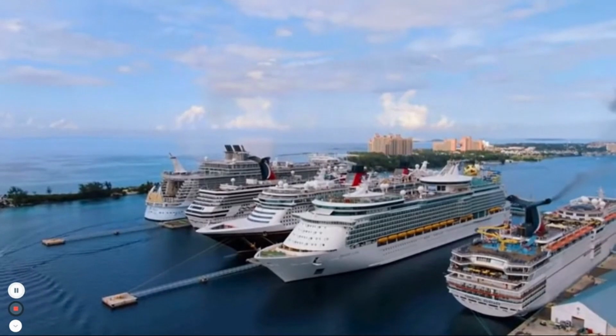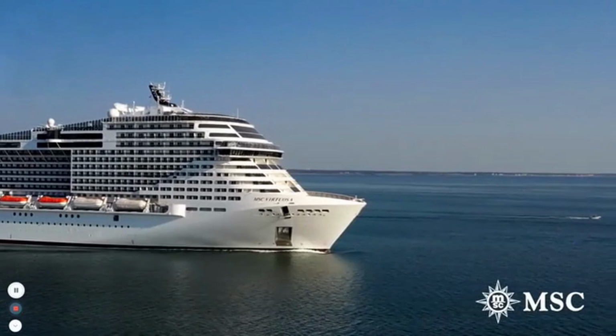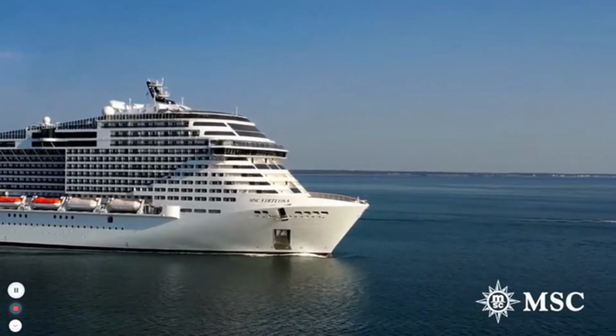As the cruise industry has expanded and the various fleets across the world have got bigger, we've also noticed that in terms of actual ship size, they're getting bigger too. You've got ships like the Virtuosa, which is going to be sailing from Southampton. You've got the biggest ship in the world, the Symphony of the Seas. You've got the brand new build from Carnival, the Carnival Mardi Gras. All amazing ships, but all also very, very large.